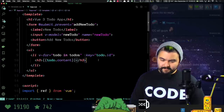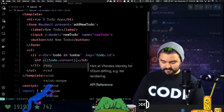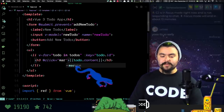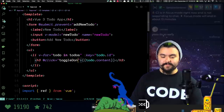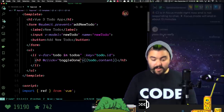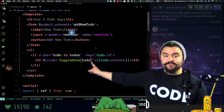When we click the item, when we click the text itself, so I'll say when this text is clicked, we'll say toggle done. And we want to toggle done that specific to-do. So what I'm going to do is I'm actually going to just pass in this to-do to this function toggleDone.